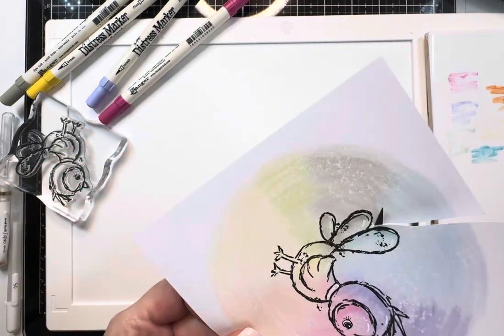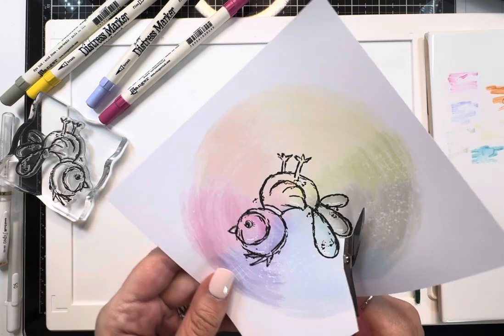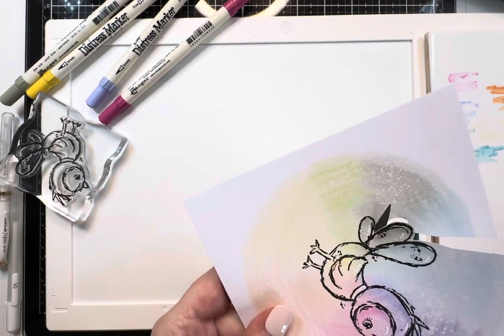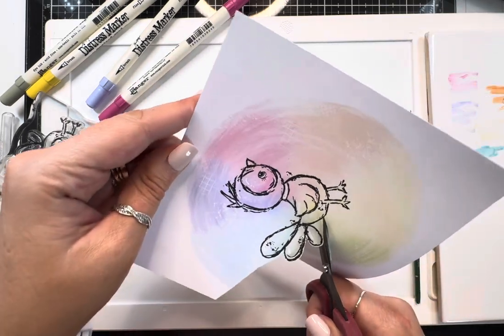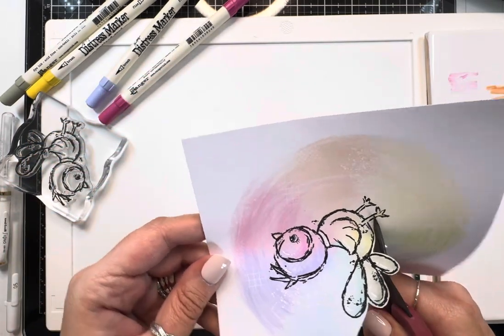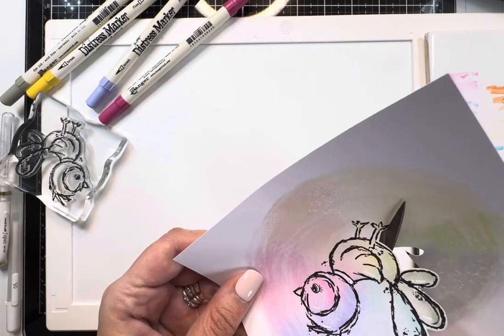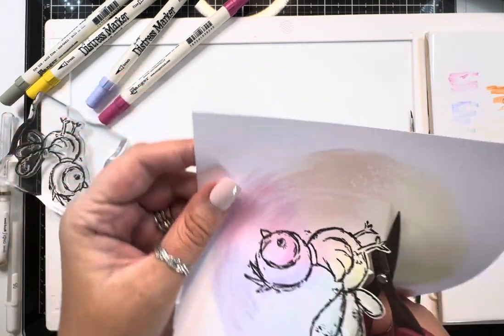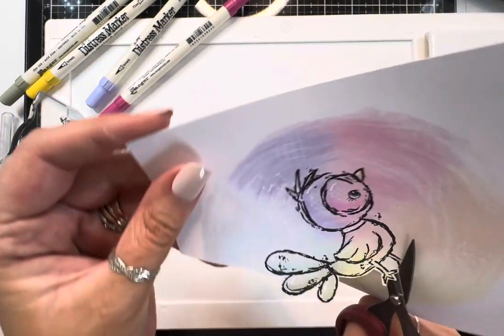And I know a lot of people comment on my cutting out, but just remember to move the paper, not the scissors. And also, I always leave just a little gap around the stamped image, just because I think it's a bit more forgiving and it just sits nicely on top of the background. And I don't worry about being too accurate. I just leave a small amount of space, but I'm not concerned. If you miss a bit or you're worried it's not quite right, you can always go and trim a little bit more off. But I'm not too particular about it. I just kind of cut.